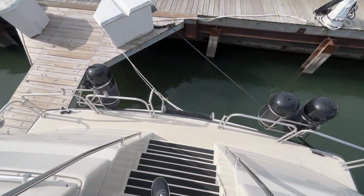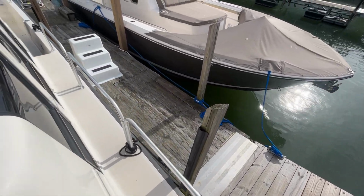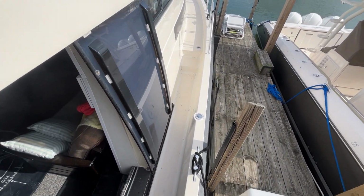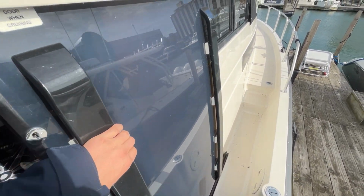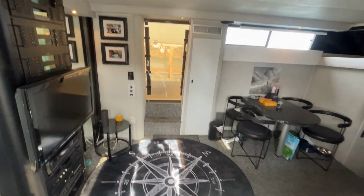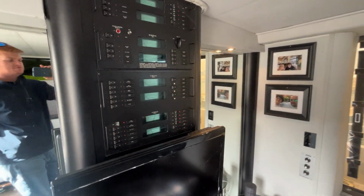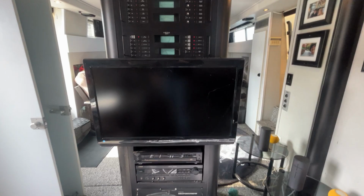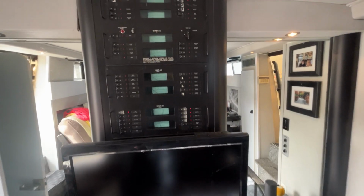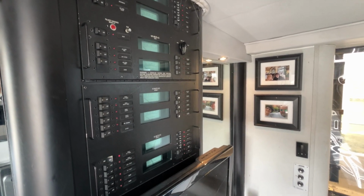Very nice safe steps down, back to the gunwale. Without further ado, let's take a peek in the salon. Nice large sliding door. To the left as you walk in, you notice a huge entertainment center. The flat screen TV with the stereo system, your AC-DC distribution panel, breaker panel, is right above that.